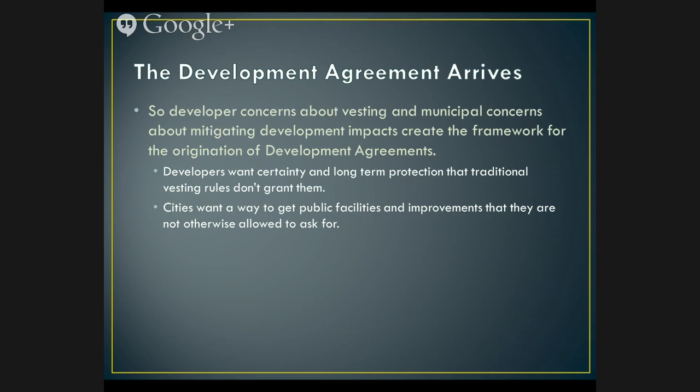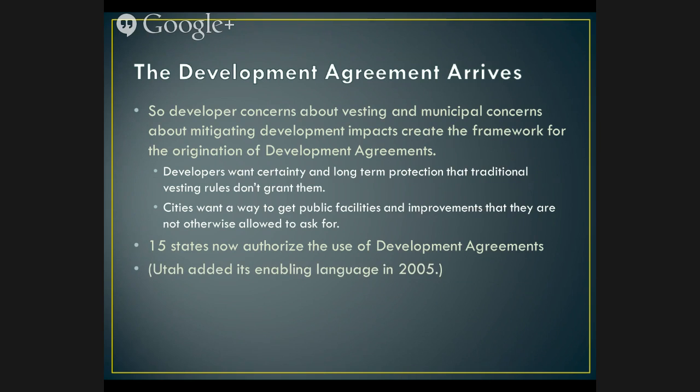So here's what happens: development agreements arise, and they're currently only authorized in 15 states, but they arrived 20 years ago or so, and some states started doing them. There are now 15 states that allow them. Utah started allowing them in 2005. The history of them is that they're designed to meet this tension between the developer's desire for vesting and the city's desire for getting things that they couldn't otherwise get.